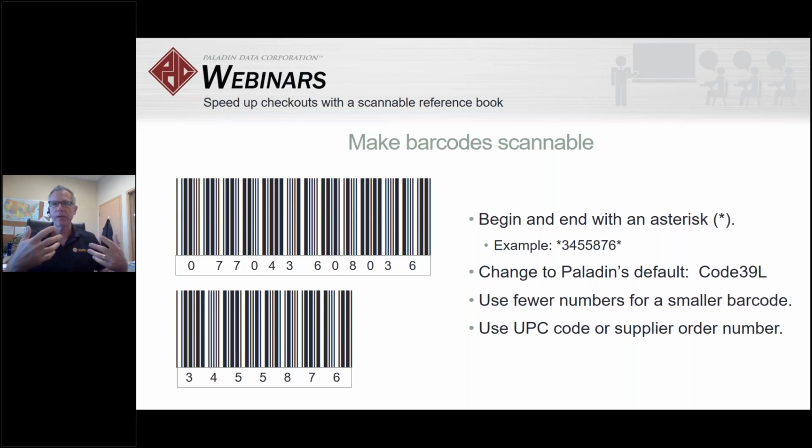So once you create your document, I would put tables in it, put the photographs in it, and then you can put the number down below, whichever number you want. Again, it could be the UPC code or it could just be the product code. The smaller the number, the smaller the barcode. So once you do that, if you're using a terminal that has Paladin installed on it, you're going to have this font, Code 39. That will be on your font list, and that is a good font to use for this.